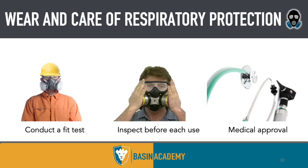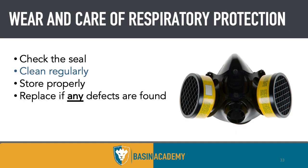And then caring for this stuff, we want to make sure that everyone's fit tested, that the respirator fits them properly. We want to inspect it before each use and do a pressure test, both a positive and a negative, every time we put it on, and people have to be medically approved prior to wearing a respirator. So even before we get into the wear and care, this is the wear part, now we're going to talk about the care part. So we want to make sure the seal works.